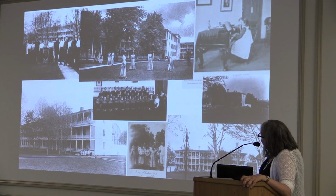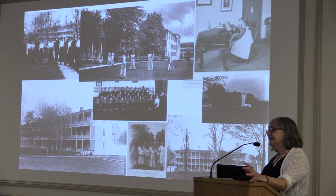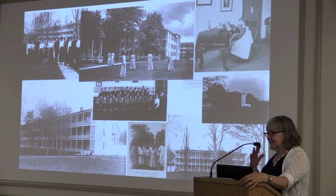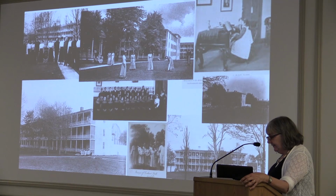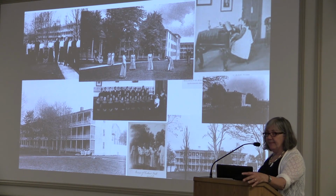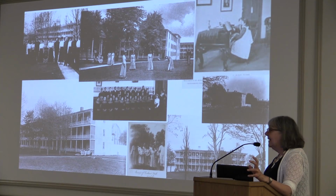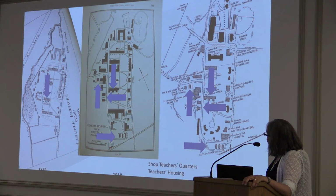But this is where the girls lived, and the campus was essentially segregated, with the girls to the south and the boys to the northern part of the campus. And they tried to keep the male and female students from fraternizing with one another as much as possible, especially during the Pratt years.